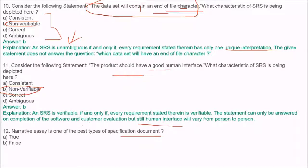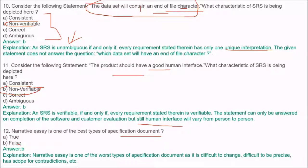Next, narrative essay is one of the best types of specification document. Narrative essay. The answer is right or wrong. The answer is false, because narrative essay is one of the worst types of specification document, as it is difficult to change, ambiguous, difficult to be precise, and has scope of contradiction. So point wise and specific content, bullet wise, is what is advisable.